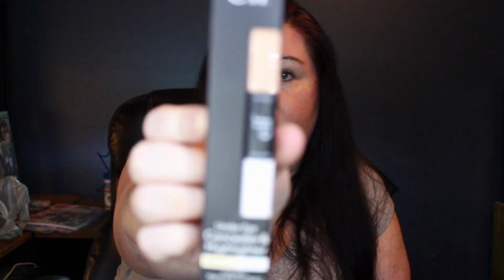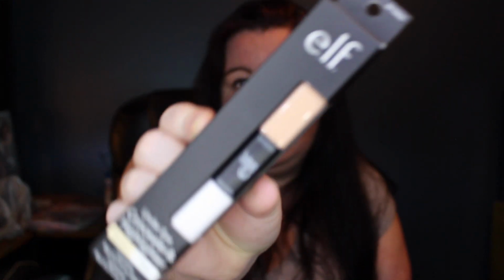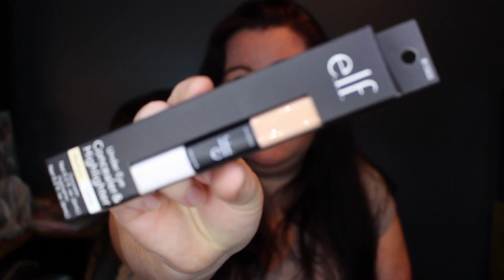Worst comes to worst, again, I paid $1 for it. My mom has a little bit darker skin tone than I do, so if it's too dark for me, I'll give it to her. There we go. Not a waste. But here it is. It's Eyes, Lip, Face, Under Eye Concealer and Highlighter in medium and glow. And that's what that looks like.